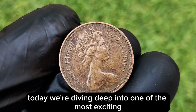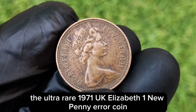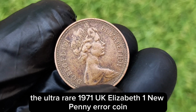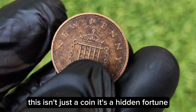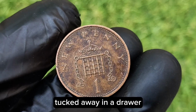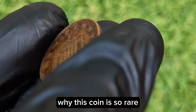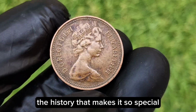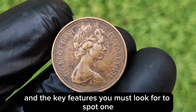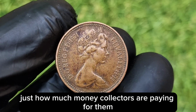Today, we're diving deep into one of the most exciting discoveries in British coin collecting, the ultra-rare 1971 UK Elizabeth II new penny era coin. This isn't just a coin, it's a hidden fortune waiting to be discovered in an old jar, tucked away in a drawer, or sitting unnoticed in your collection. Why this coin is so rare, the history that makes it so special, and the key features you must look for to spot one. And most importantly, we'll reveal just how much money collectors are paying for them at auction right now.